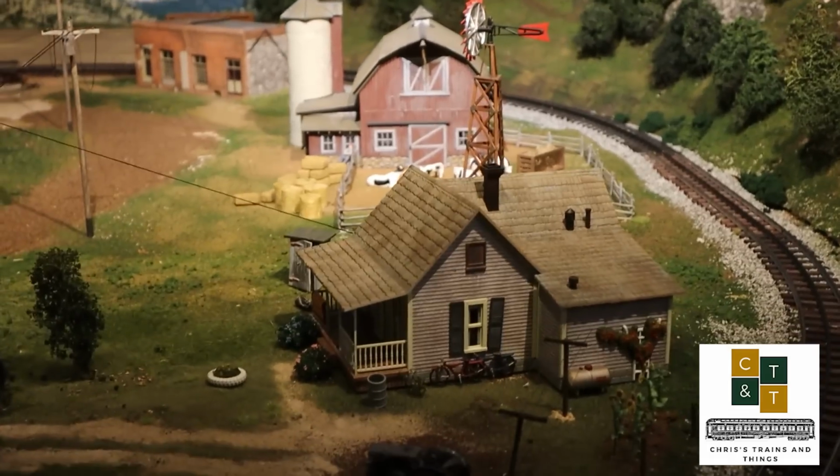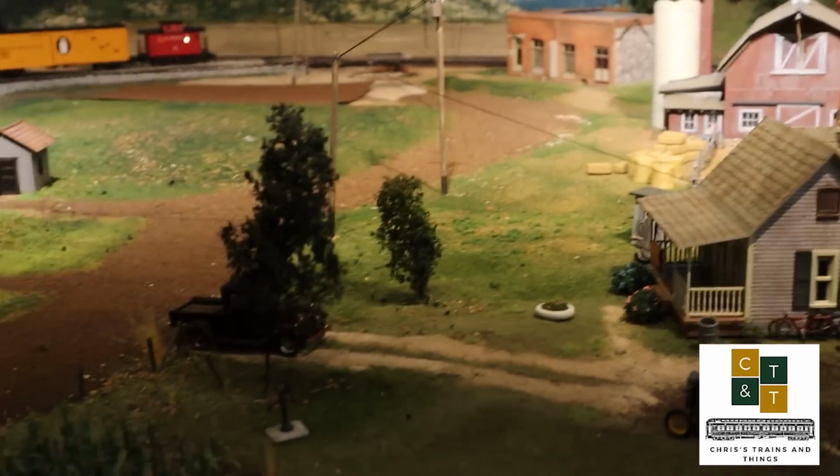And then Friday night when we were out there, that's when we visited Chris's place, Chris's from Chris's Trains and Things. He invited a whole bunch of guys over there, so it was a good crowd. I think a lot of them were other YouTube guys. So it was fun talking to people and meeting people. And it was so tempting to whip out the Bluetooth and take over a train or two.